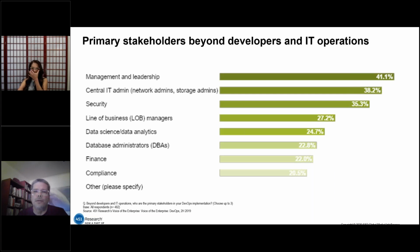There's also additional stakeholders that are involved. Line of business managers and product managers are big. One of our previous surveys had the data science and data analytics teams involved, and we see DBAs there as well. There's a category of stakeholder that was notoriously left out of the DevOps process up until I think a few years ago. So we're seeing a growing role for all of these different stakeholders, and I would expect, as we see more DevOps sort of spread across wider swaths of application portfolios and more broadly across enterprises, we'll continue to see this sort of stakeholder spread.